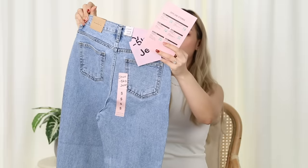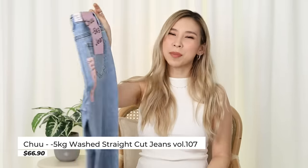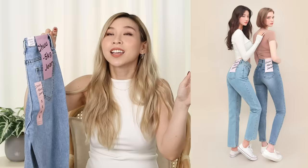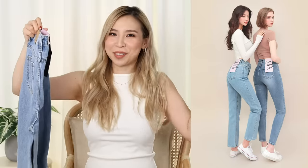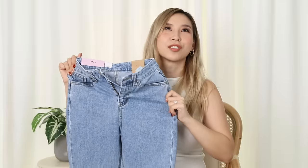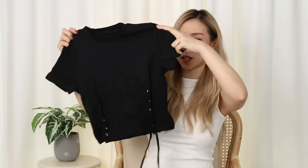Ooh, yes, we have a pair of jeans. So this pair of light blue jeans are from a popular brand called Chu. I remember seeing them in Korea everywhere and they've got this massive tag at the back and it says -5 kilo jeans. And I think, don't quote me on this, their whole marketing is that when you wear these, you look 5 kilos lighter or something like that. They're pretty good quality. Do they stretch? Actually, no stretch really. Next, I have this black sort of cropped top.